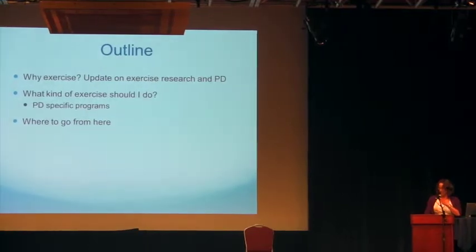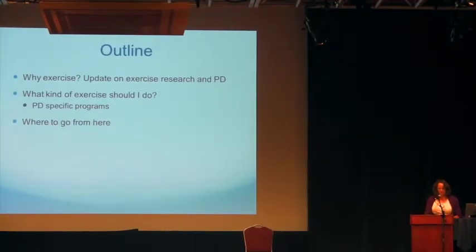Today, and as a professor, if we repeat it several times, it's going to be on the exam. Thankfully, you're not in school anymore, but it does emphasize its importance. So we're going to give you an update on exercise research, and especially on exercise with Parkinson's disease. And also, what kind of exercise should you do? There are some specific Parkinson's programs that we're going to look at today. And we're going to focus on those because a lot of them are classes or motor skill activities that you can learn right now today.